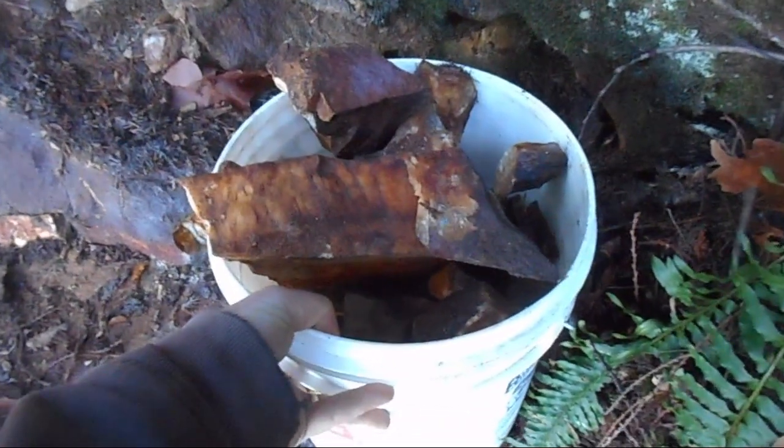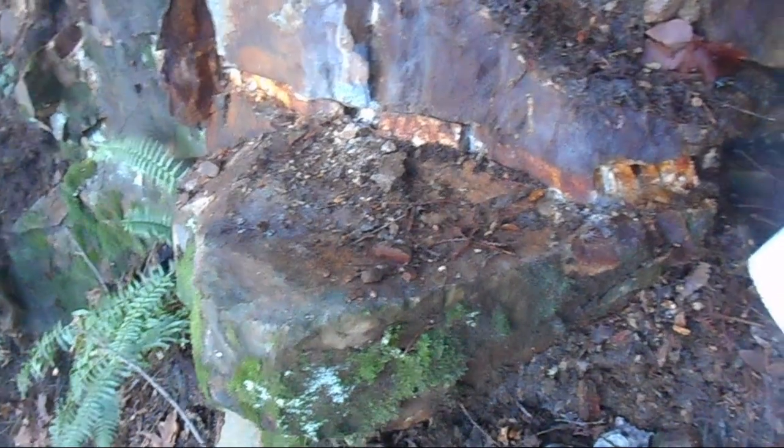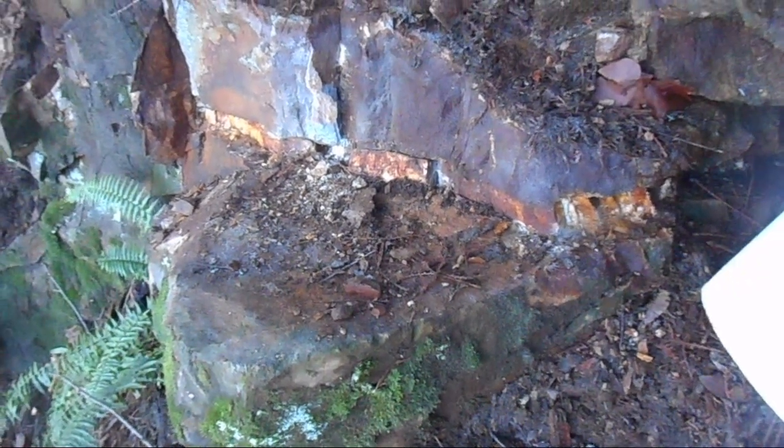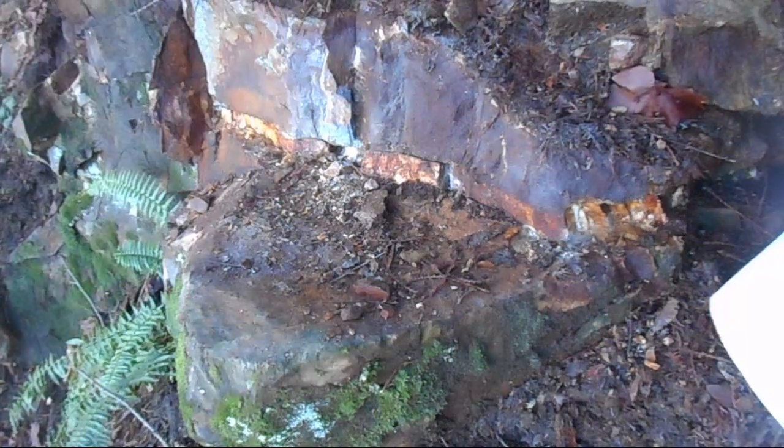and we can take that back and crush it. Ooh. There we go. We can take that back and crush it and see what's in it. See if this seam is holding any gold values. I may have seen one piece of gold go by. It's tough to say though. My eyes are getting really bad. I need glasses. I actually have got glasses now. I just don't wear them very often.